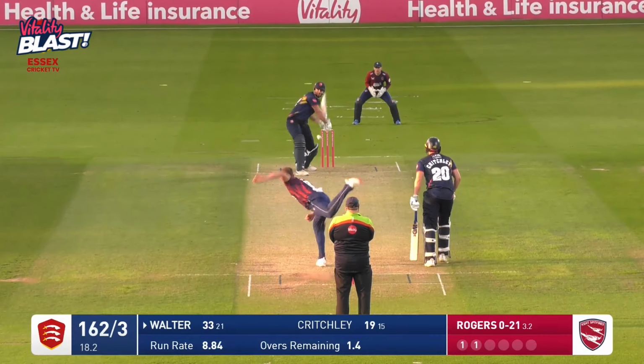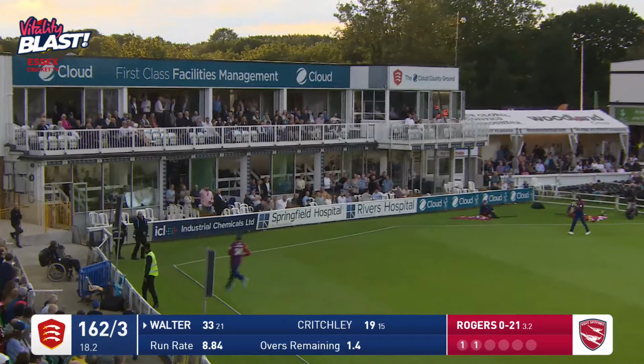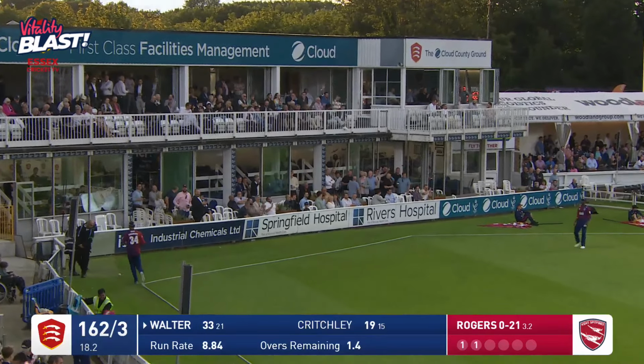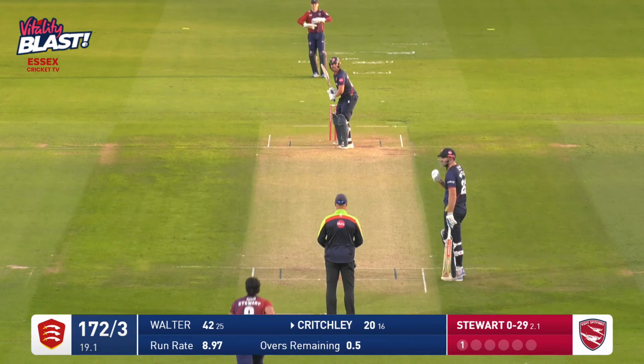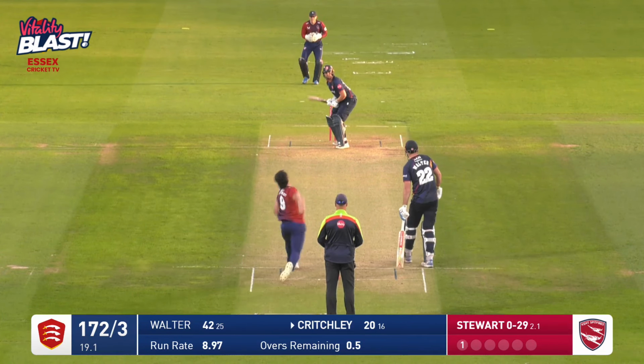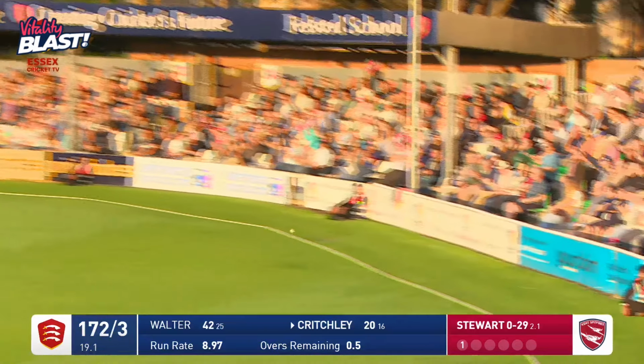The bright sunshine once again, and bowls. That's a full delivery, it's a full toss, and Walter lofts that away over long on. Just going to check with the fielder out there. The rope is inside. Wide mid-off, short fine leg, everybody else on the boundary, and Stewart bowls, and this time that's a wide delivery which is played well by Critchley.